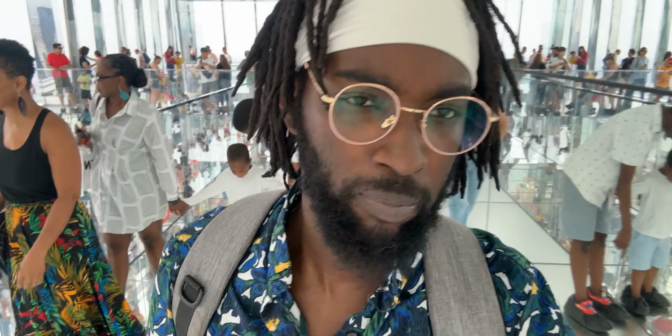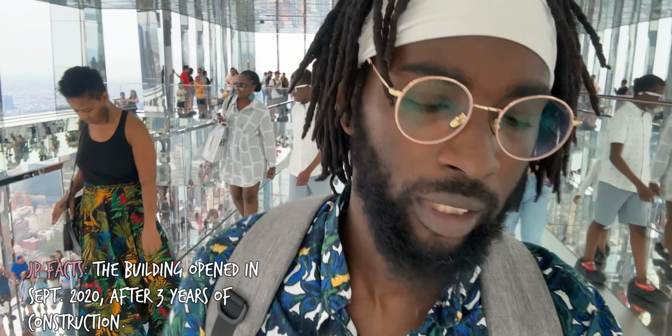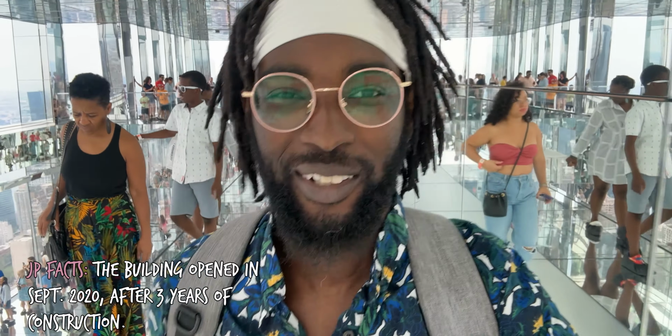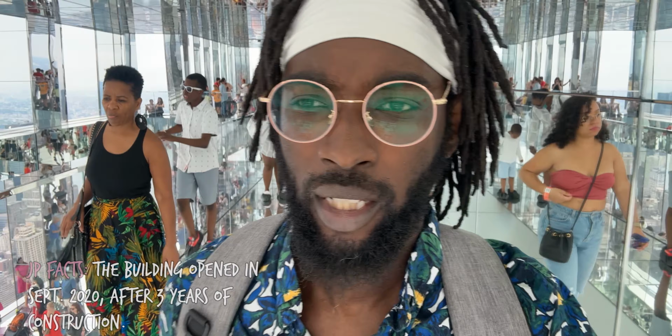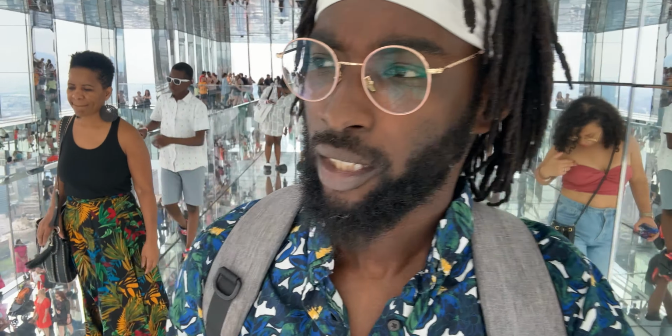But yeah, so we are at the Summit. The Summit is the newest skyscraper observatory deck that was built. This place was built in September 2020. It first started construction actually on Valentine's Day of 2017. So it only took over 3 years to build the entire thing. So that's actually pretty cool.